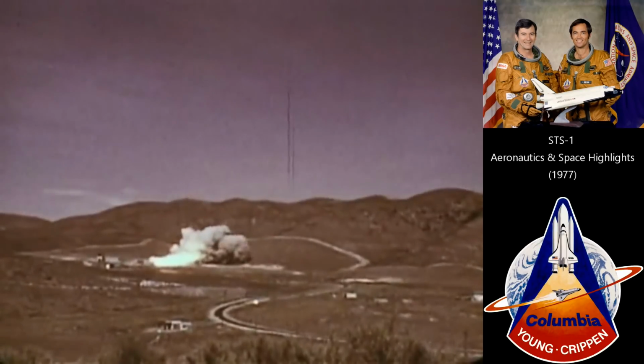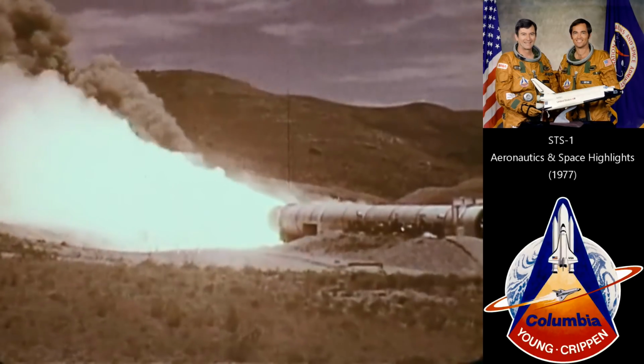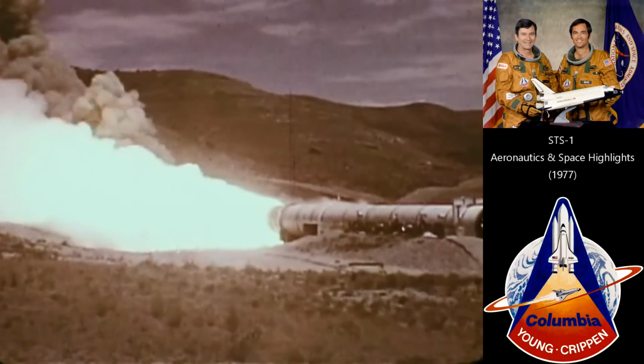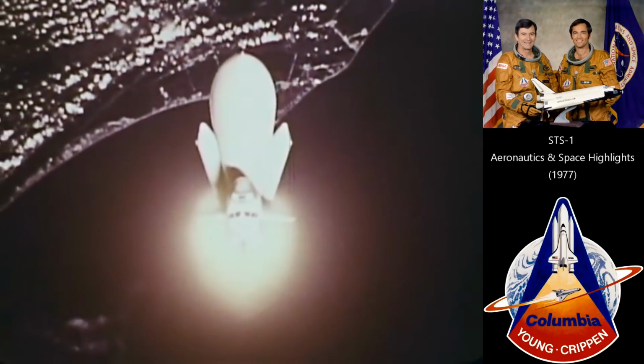Another major milestone for the new space transportation system was the successful test firing of one of the 2 Thiokol solid rocket motors that will also help boost the shuttle orbiter into space. This animation shows how they work during launch.